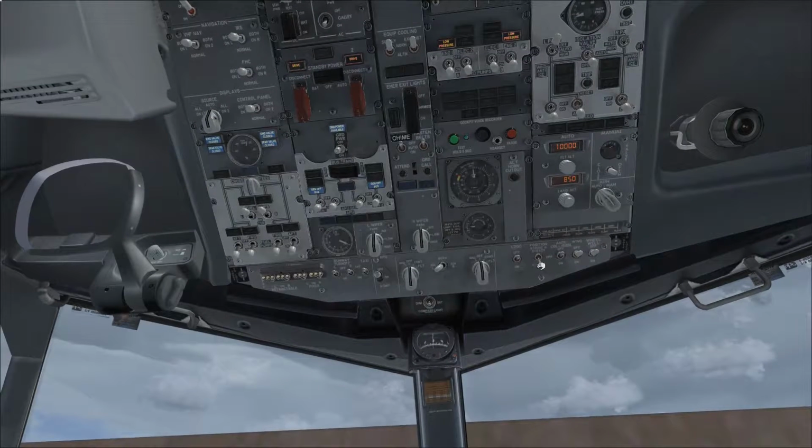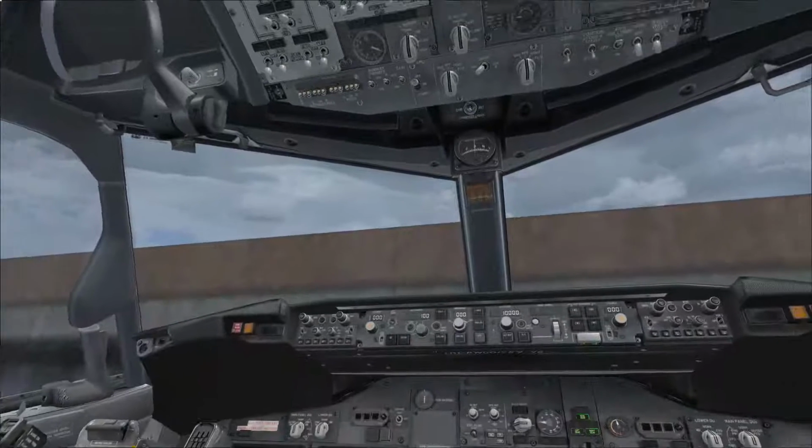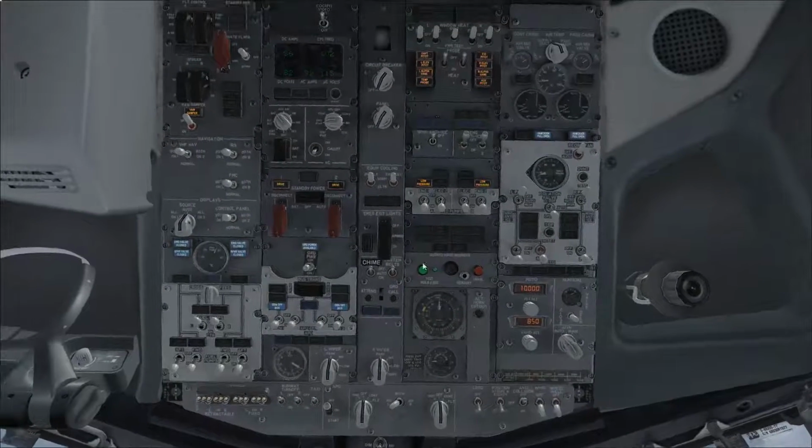Alright, so the position does need to be on steady. Wheel well, turn that on. Logo will turn it on, even though it's daytime. Wing lights on as well. Alright, no master caution. Seatbelt, we'll put that on auto.